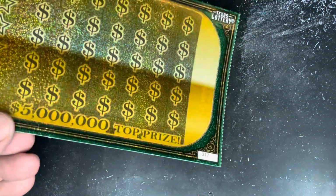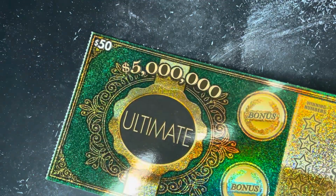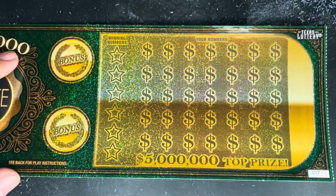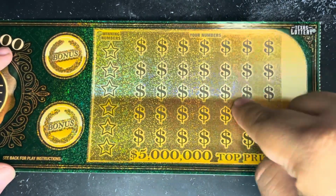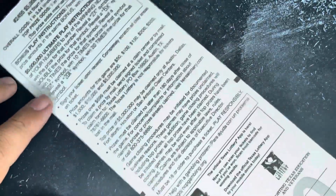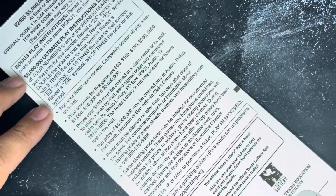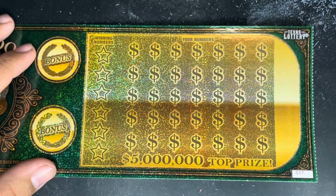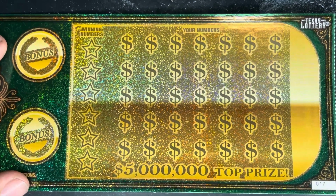Going into our last ticket, ticket number 17. 5 million ultimate, guys. We've got two bonus spots here where we're looking to reveal two matching prize amounts. Match and win over here. We've got multiply opportunities of 2, 5, 10, and 20 times. I've only seen a 2x. Haven't seen anything higher than that. Let's see if today will be the day.